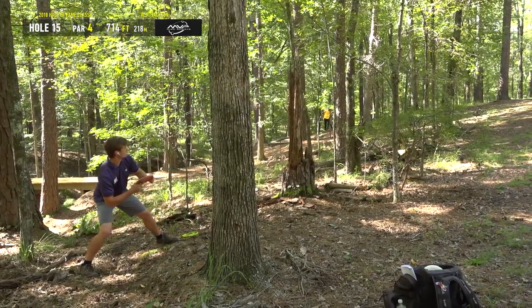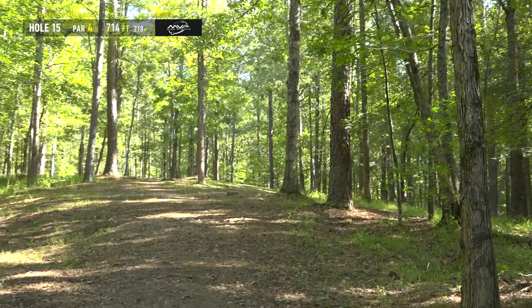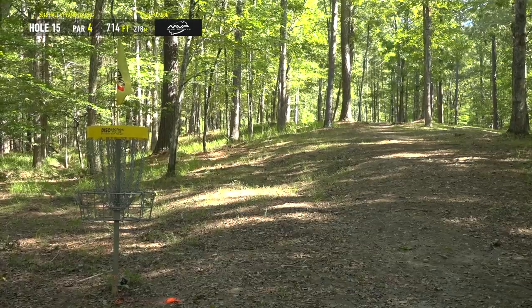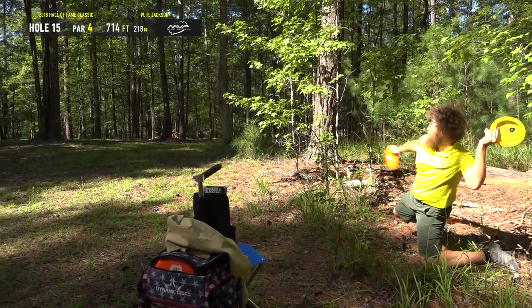That's tough. Those shots are almost the same, except this one was with the distance driver, whereas the other one was with the eagle. Covered a little bit more ground with this one. You know, maybe you give it to this one. This hole is the second hardest hole on the course, coming in at a 4.34 average. Not easy. It's so easy to get off the fairway.